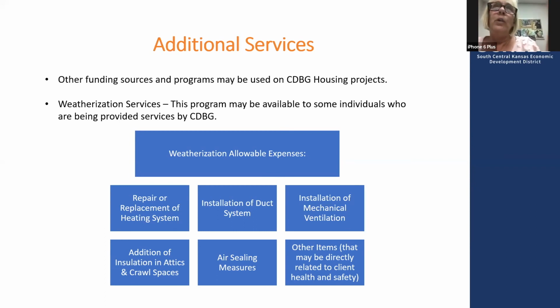And like I said earlier, the limit's $25,000 we can spend on these houses. Now, the landlord one, it can be a little higher than that. It's just because the landlord's contributing 25% of the total cost. But the most CDBG can spend on a house is still going to be 25,000. And additional services like other funds and sources.